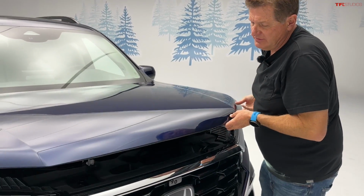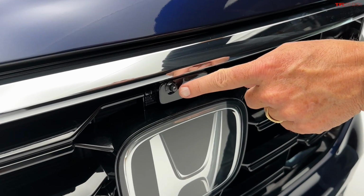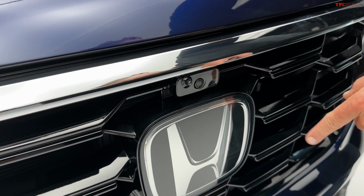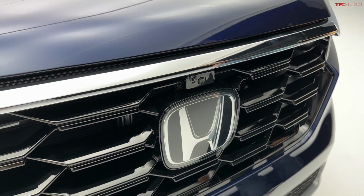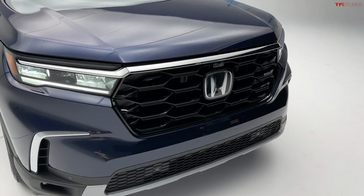And check this out, dude. Look at this. It's got a camera in the front, but I love this little detail. It's a little squirty thing, so you can squirt the camera off in case you're off-roading it, even though I think the one you want to off-road is the Trail Sport version and not necessarily the Elite version.